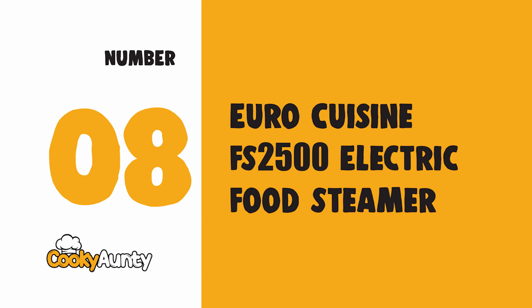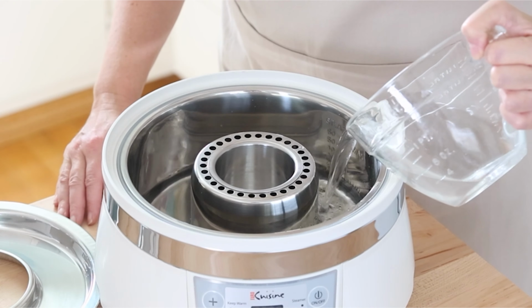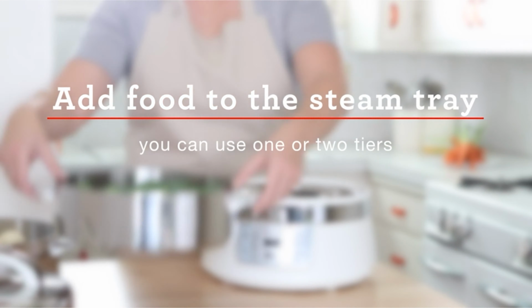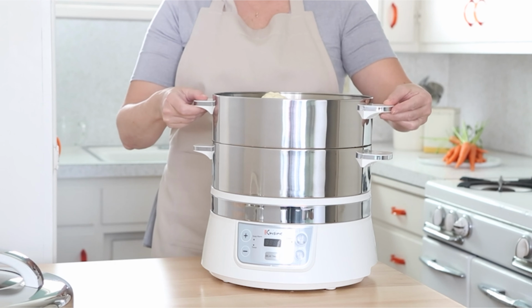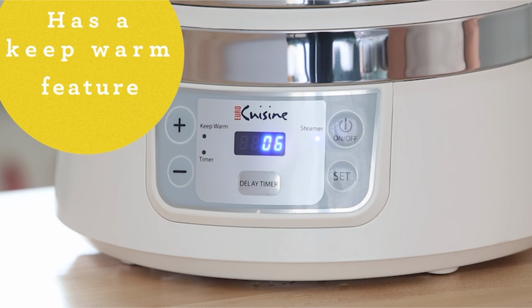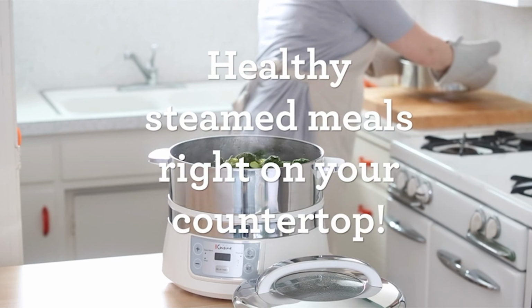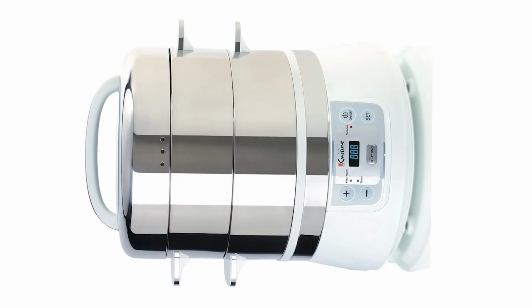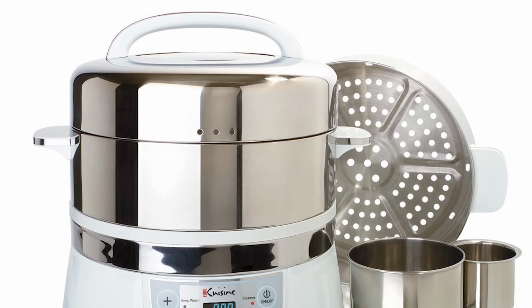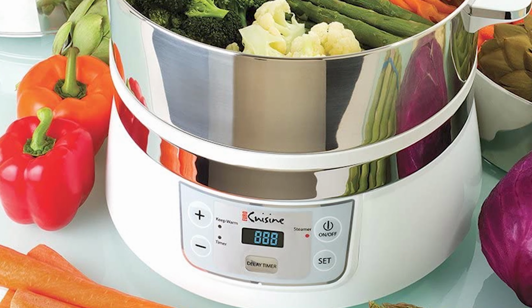Number 8. Euro Cuisine FS2500 Electric Food Steamer. Stainless steel steam basket preserves the original flavor of the food and nutrients, along with being safe to cook with. 2-tier of 8.5 quarts each basket, removable steam basket easy to cook in. Use hot or cold water, generates steam in a short time, letting food start cooking immediately.